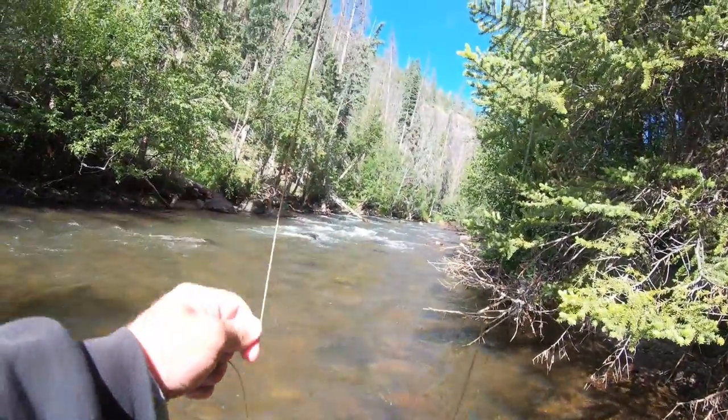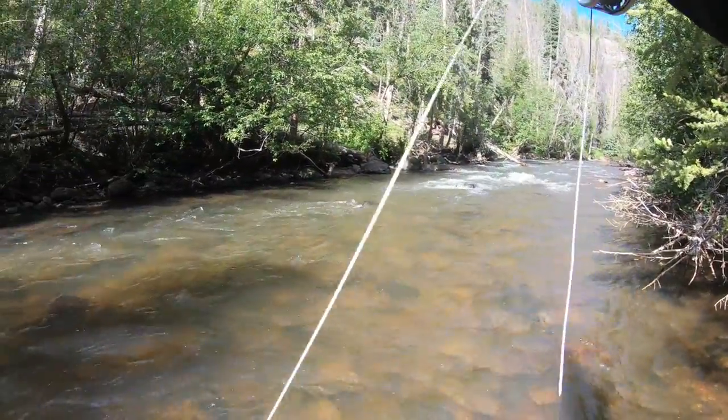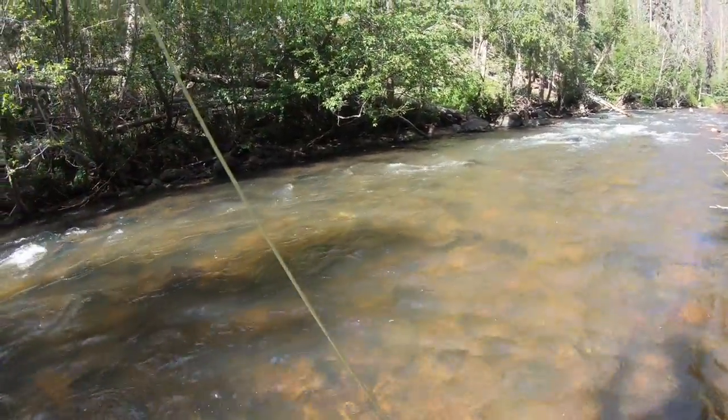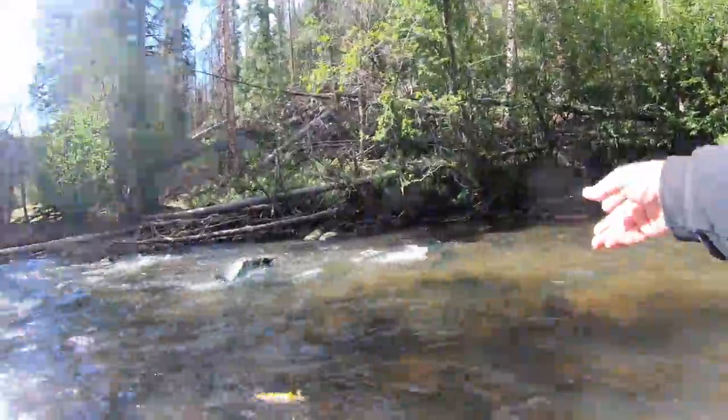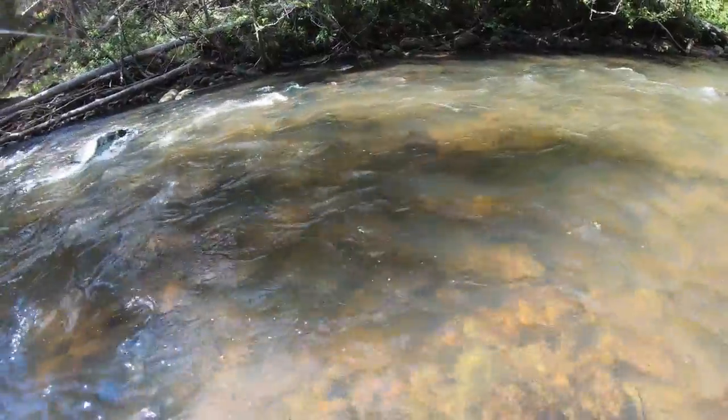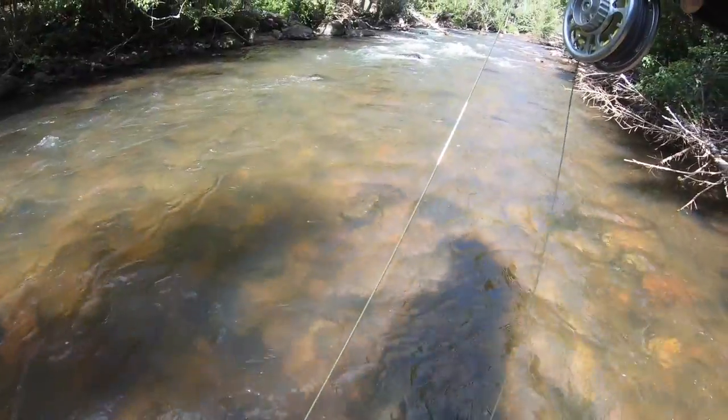Oh, he's looking and he ate it. Nice. He followed it for like 5 feet. It's a good brown. Feels like he's hooked in the fin. No, he was just maybe a little wrapped. Nice. Bigger than the others. Beautiful. Thanks, fish. Bye. All right. Is there another one? I like fishing.